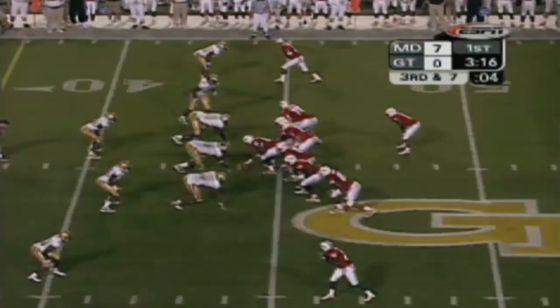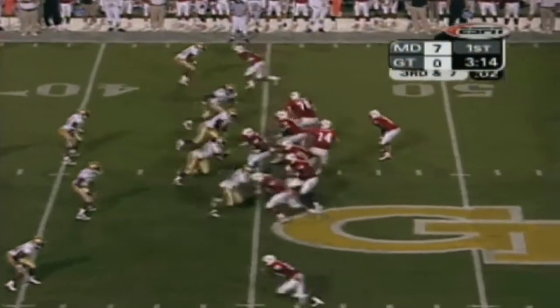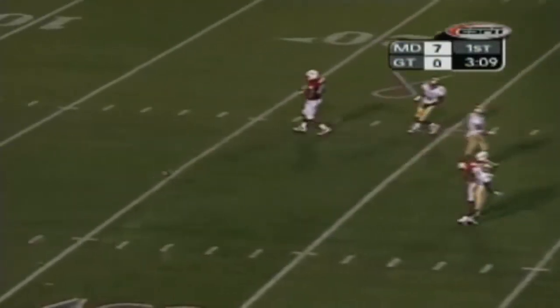Gathers ready for third and 7. He's at the bottom of your screen. Kept out of the backfield, and Hill's pass is incomplete. Rich Parson, the freshman, got knocked down, was looking for pass interference. No flag, though.